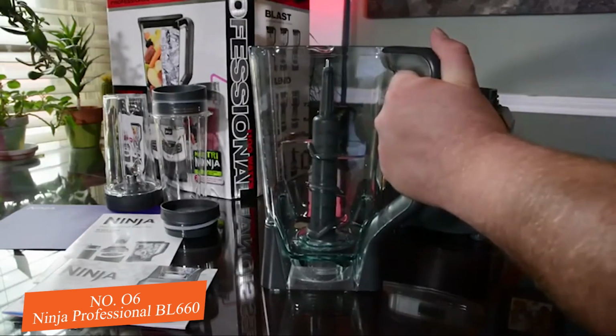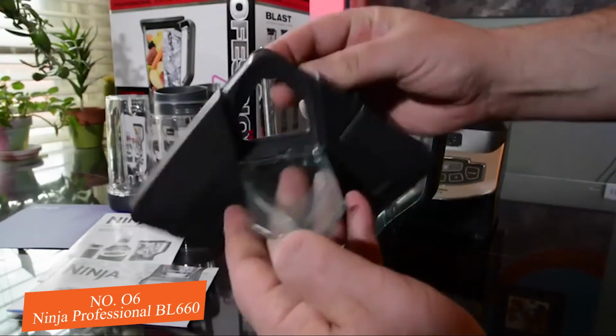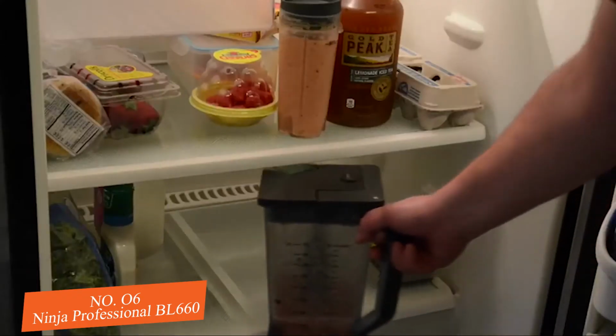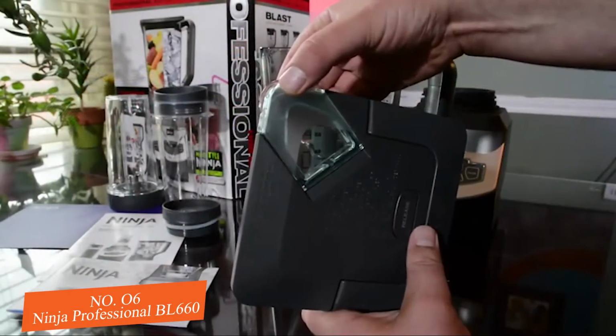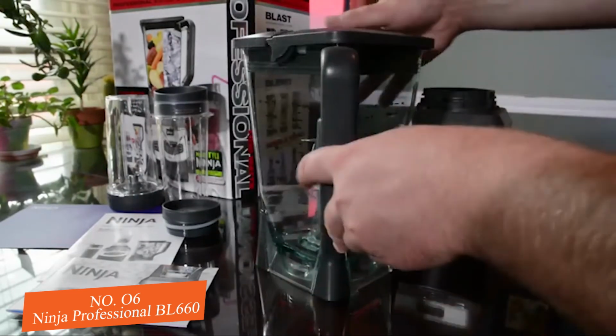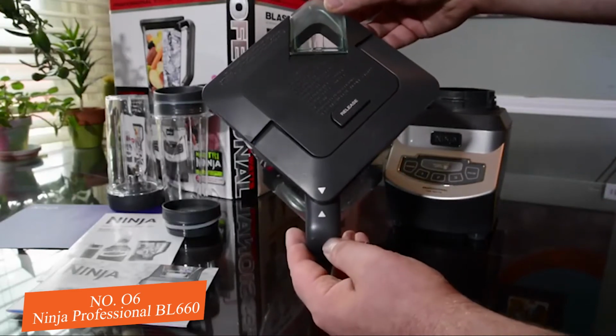If we look at the lid, we have this part that pops open, just allows you to pour out whatever's inside there, and then it will snap back down and keep everything concealed if you want to put this in a refrigerator and drink it at a later time. It will not let you blend unless you have this lid put on. And they have 2 arrows which you match up with the handle, allowing you to put that top handle down, and then you're good to go.